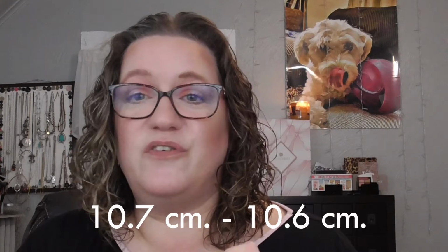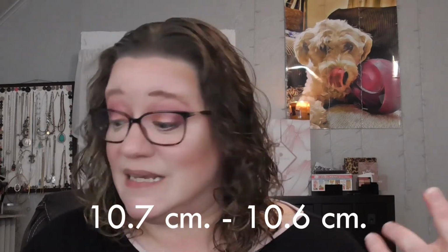It is gorgeous. I love this, and I've really found that I like to use these crayons or jumbo pencils. I've used it 4 times. It went from 10.7 centimeters to 10.6 centimeters. So it went down a little bit, which shows I am using it.